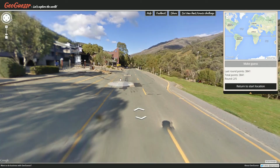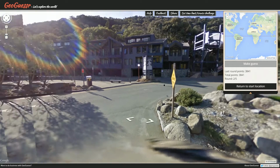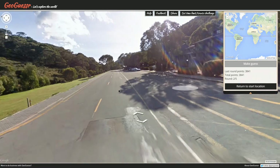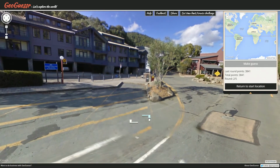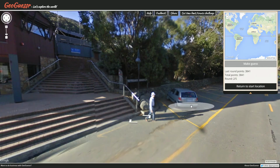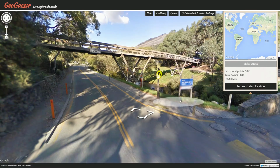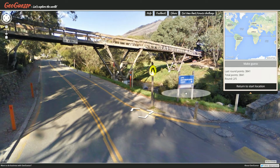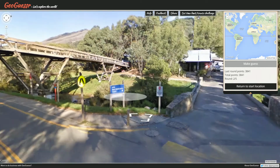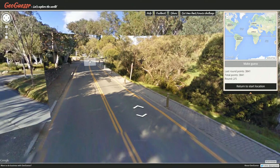Let's keep going forward and see what we can see. But this, was there a flag that I missed? I feel like there was a flag right over here. No. No, that's not a country flag. That's a flag of something else. What do we got here? We've got Lift's Snow Sports School. Interesting. Well, it's 4 meters.